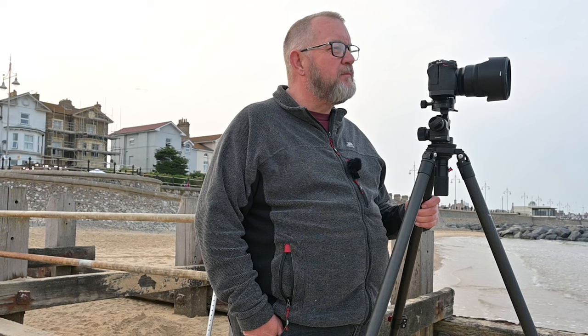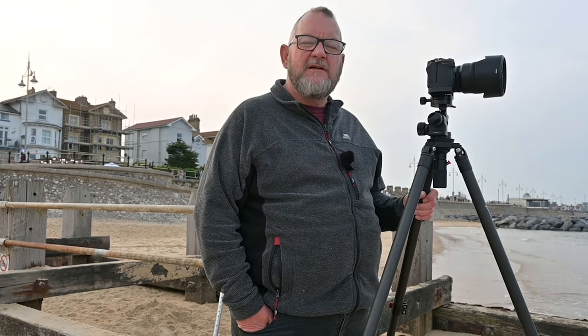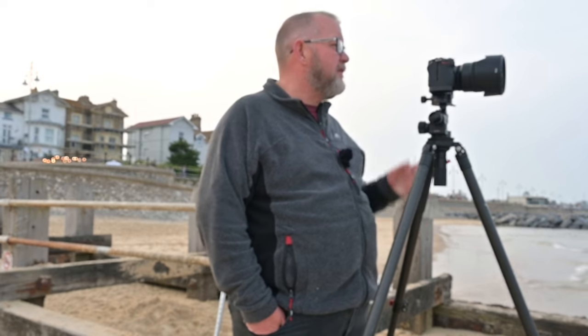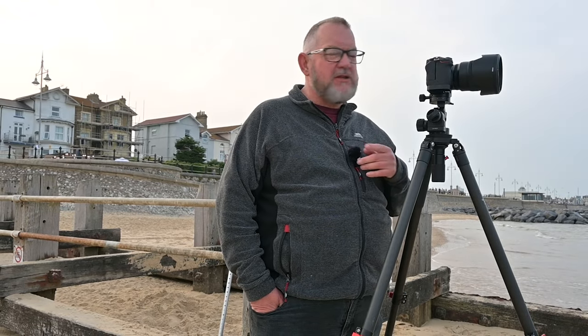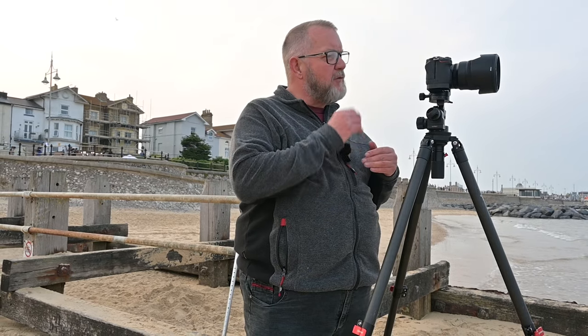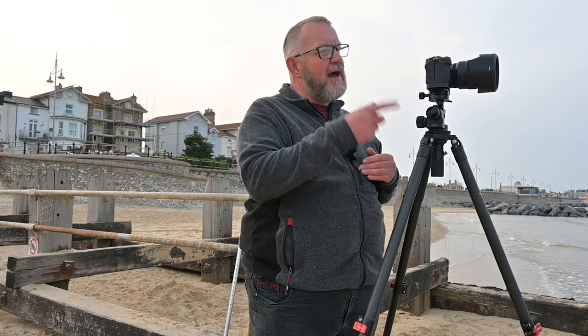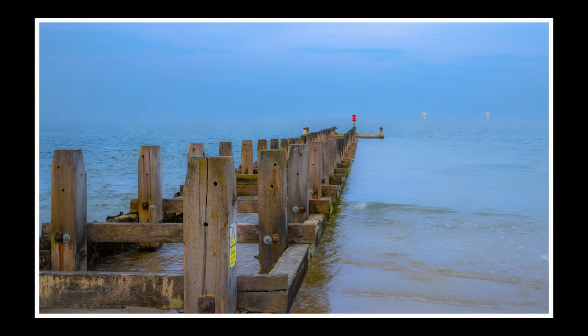So there's not really much point in getting up at 4 o'clock or 3 in the morning to photograph what is going to be awful weather conditions. So I'm just going to capture what I can here. I'm doing it from the right hand side of the groin. I'm going to shoot all the way down the groin and focus in on those huts as well, and I'll share that photograph with you now.